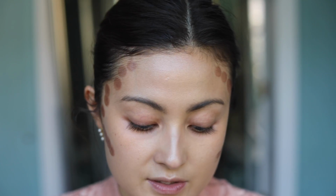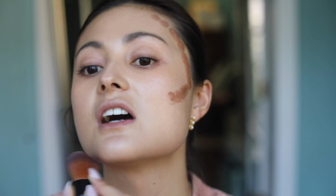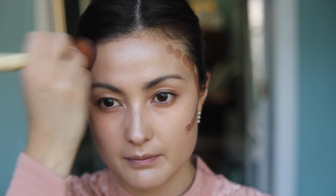And one of the reasons I like this product so much is because it's not super heavy, it's not super ashy, it's more like a slightly darker toned liquid bronzer, and I just find that it really brings dimension back to the face. It melts into the skin super easily, so there's no tricky blending to do. You can see how easily it's just going into the skin, just pressing with the brush.